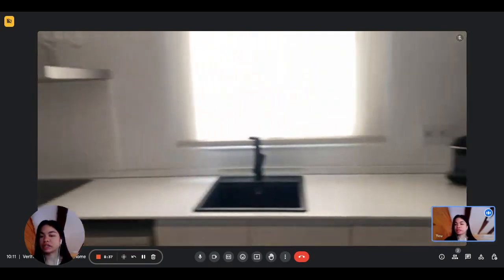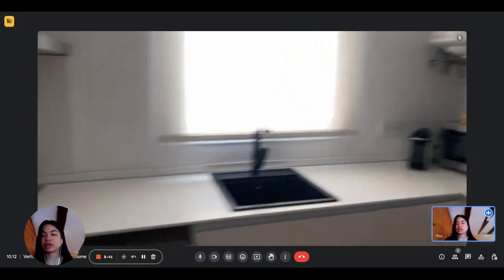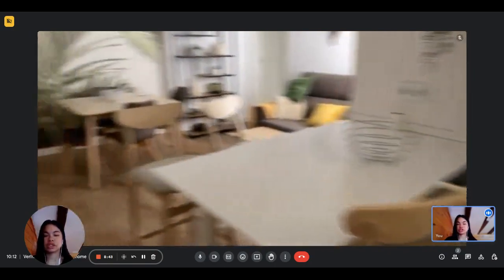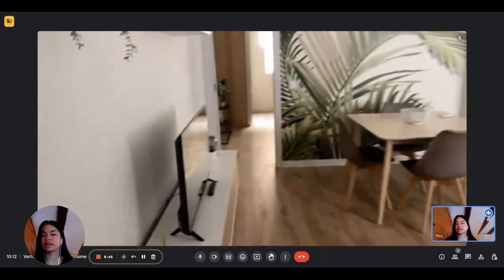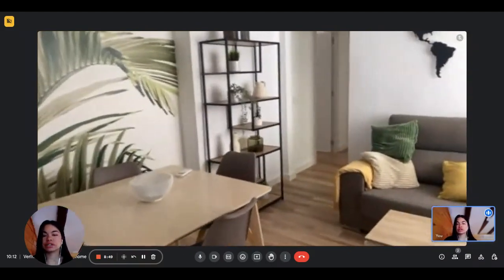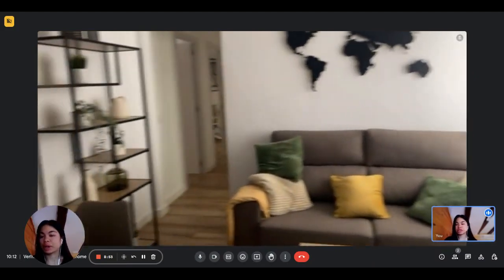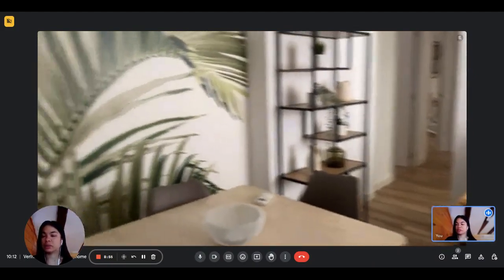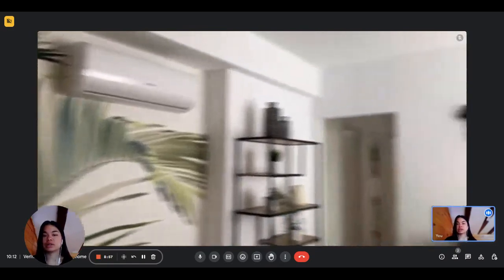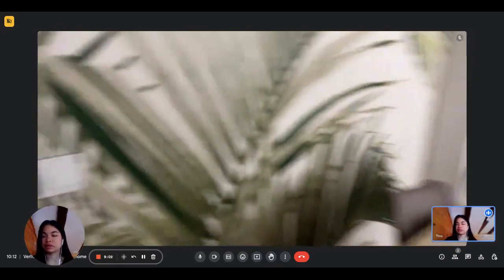So we have an open kitchen with fridge and freezer, coffee machine, microwave, sink, washing machine, and stove. And then the television here, the dining table, and the couch. You can see the living room is super nicely decorated and super cozy. You have the view of the interior patio from here, and then you have the air conditioning here as well. So yeah, this is the overall view.